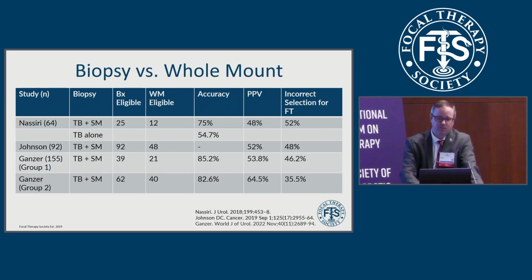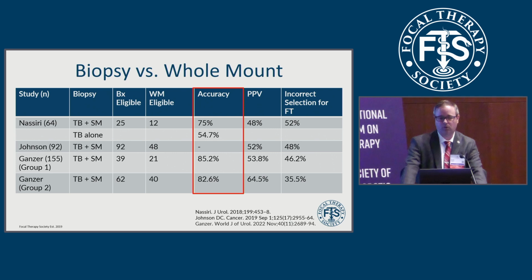Well, a number of studies have looked at biopsy selection of patients and compared that to how that selection would have been when compared to whole mount. So these were prostatectomy specimens that they looked at for focal therapy criteria, generally grade group 2 or 3, PSAs under 20, the typical characteristics we'd use by MRI and biopsy. And when they looked at who was eligible by biopsy and then whole mount, accuracy was pretty good, meaning they were good at ruling out who shouldn't get it and for the most part ruling in.